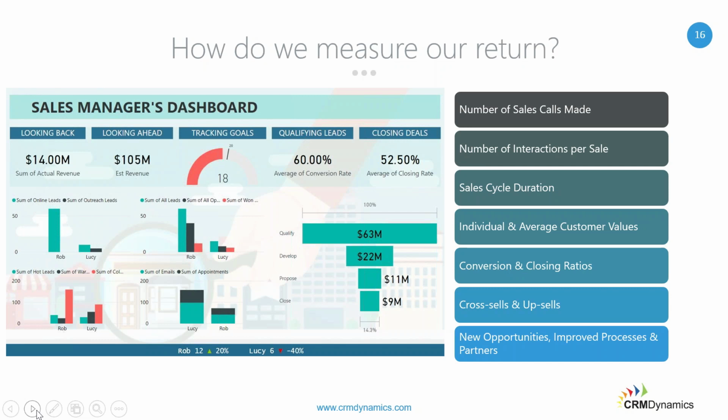So how is your sales cycle performing, not only overall, but also in terms of individual stages? What we also love to look at is, has your individual and average customer value gone up? And that means how much are they spending with your organization in terms of wallet share as well. And that also leads to conversion and closing ratio, which we love to measure. So if you used to get 100 leads in the past and only 10 of them used to close, are you now able to close 50 of them?